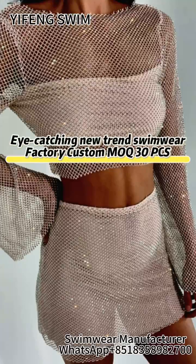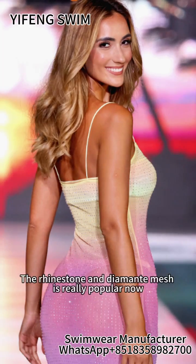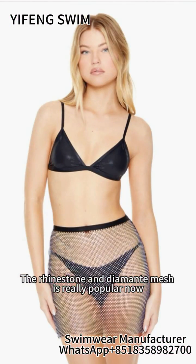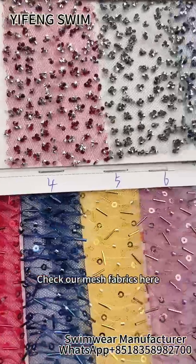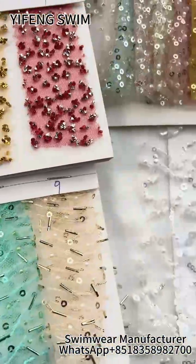Eye-catching new trend swimwear. Factory custom, MOQ 30 pieces. The rhinestone and diamante mesh is really popular now. Many famous brands love it. Check our mesh fabrics here.